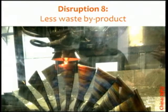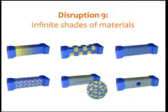There's less waste produced by this technology when printing in metal. There is more waste when printing in plastic than injection molding, but in metal there's less waste. This is a large-scale turbine printed in titanium in China, and it's something that would generate a huge amount of waste material if you did it the usual way.